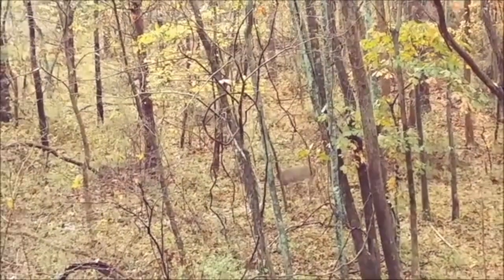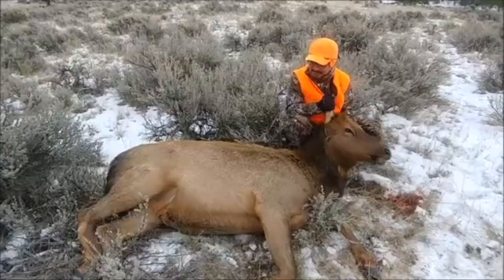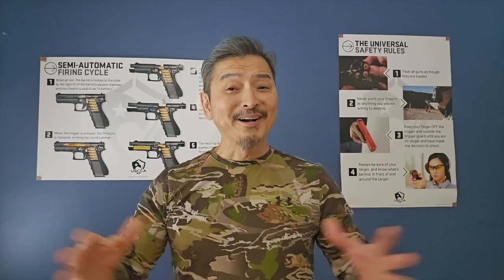Meat buck. Matt. Matt. It is an 8-point buck. A hind quarter of an elk. Wait till you guys are ready. Huge cow. Whew. Welcome back.